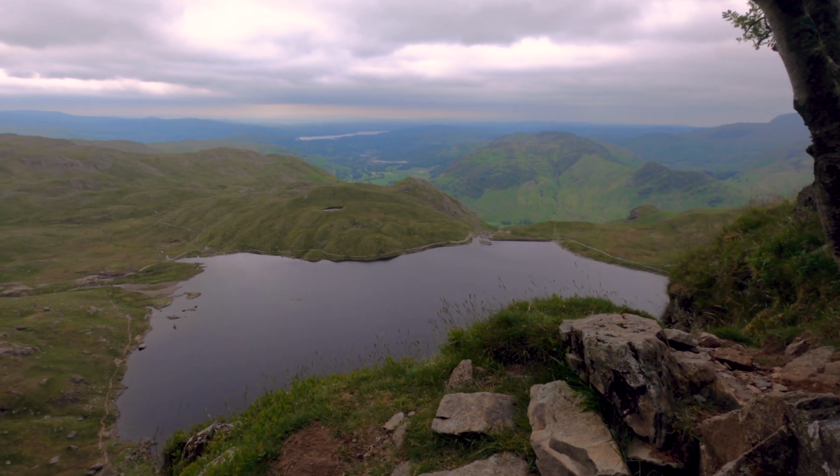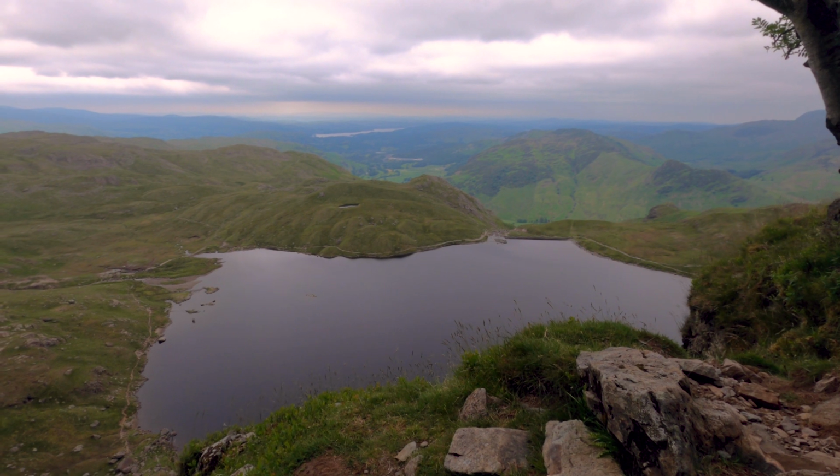Right, we'll leave you on Stickle Tarn again. There you go.